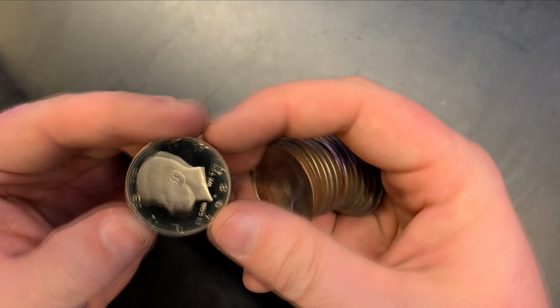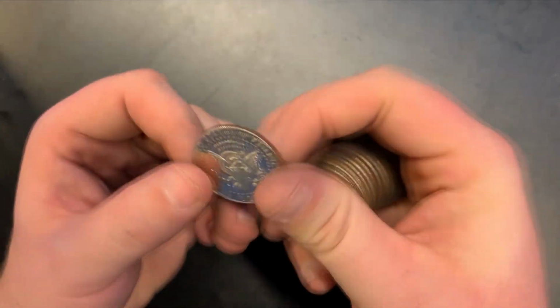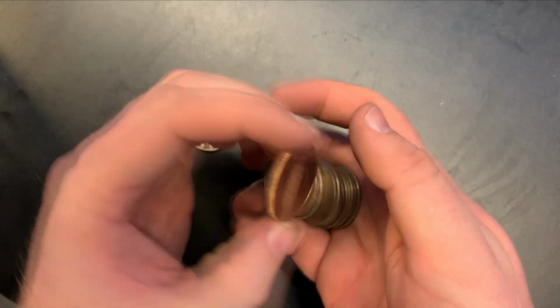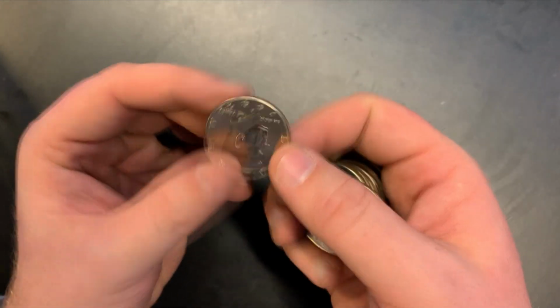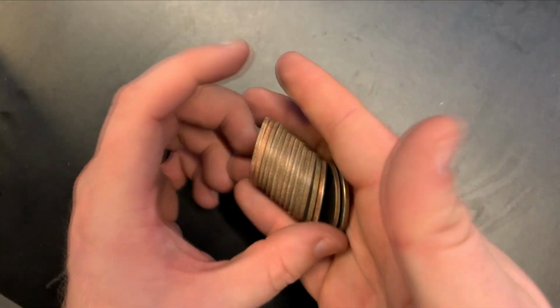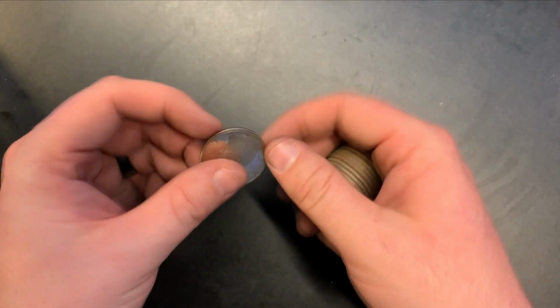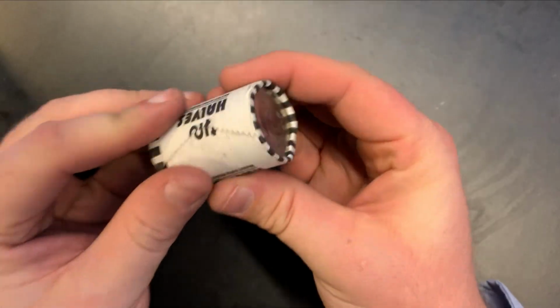I think there's a couple proofs in here. There is 85S in good shape. Too bad they're not silver proofs. It's always fun. On this note, this is just a 92. But yeah, good roll there. We had 3 silvers and a proof. We'll circle back next find.